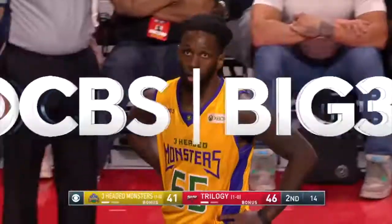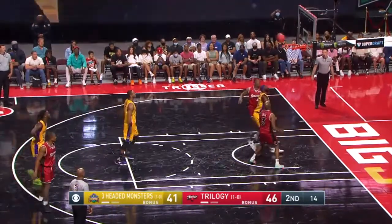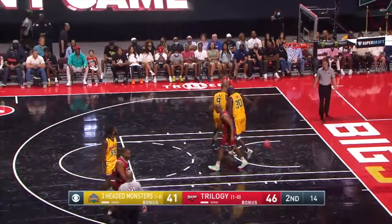Oh, Murphy's been scintillating. Just look at him, just using his body. And then, you know, he's just mixing up his game. Now, this is a big-time shot falling out of bounds from the left corner. There's not much room to operate. You have another defender at left baseline that if you step on the baseline is a turnover, but give Murphy credit. Sitting on 25 points.